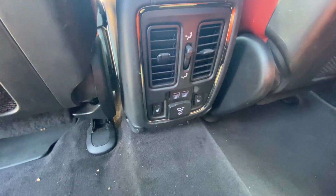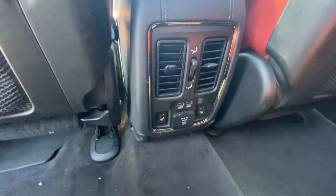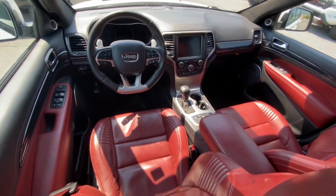The seats back here are heated. They got a couple USB ports and a power port like you would see in your house. It's not quite as strong. Let's get you up front. Look at that.